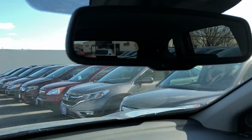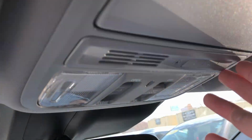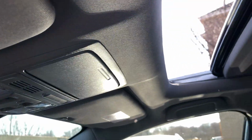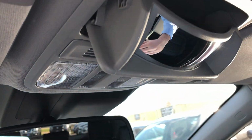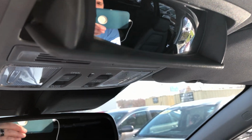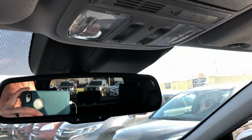Now, with the EXL, you're going to have the auto-dimming rear view mirror. You're going to have garage door opener units right here. A one-touch power moonroof, opens and closes, as you can see. You're also going to have places for the sunglasses, a little conversation mirror, so you can keep an eye on whoever's back there, or maybe cargo, what's going on at that given time.